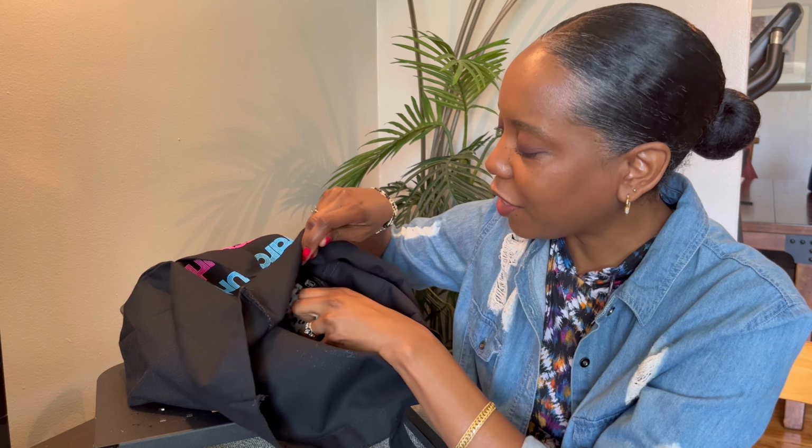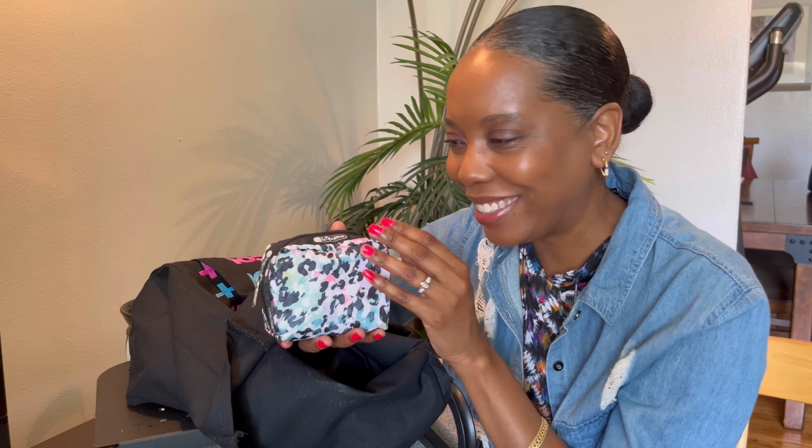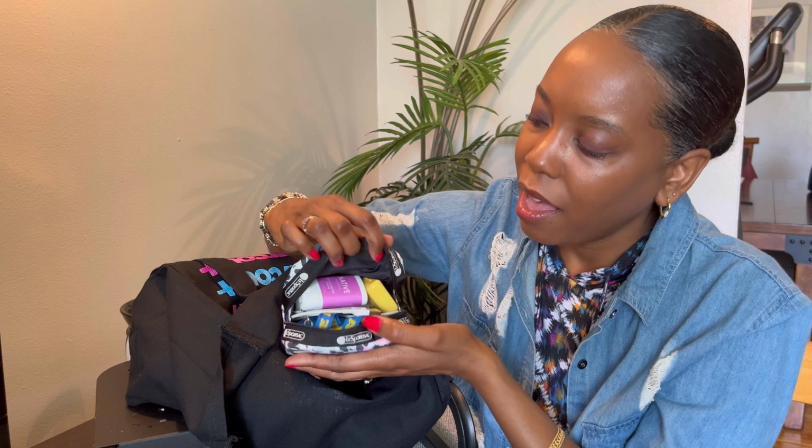Next, I have my Le Sport Sac Square Cosmetic in this lovely print, Charming Cheetah. Got this some weeks ago. I love this.